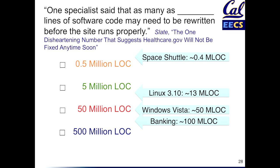So it's not 500 million. OK, well, now you really are being too cynical. The reported number, the quote from a specialist, was around 5 million. But if you think about it, 5 million lines of code, I mean, that's like half of Linux, right? That's saying half of Linux has to be rewritten before this will really work.